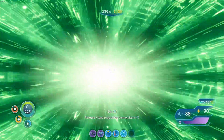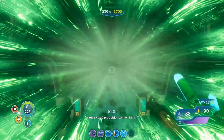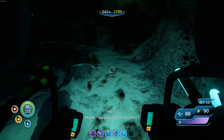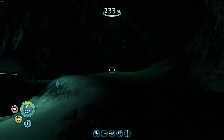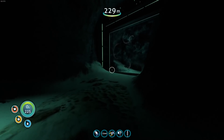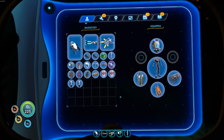Should probably drink some water. Water's getting a little low. Oh man. I have my beacon already. This one's got a nice cloak set of it too. That's nice. Thanks for that.